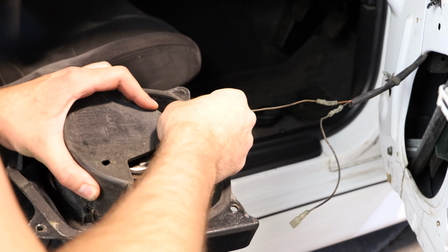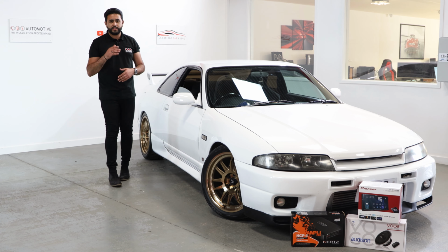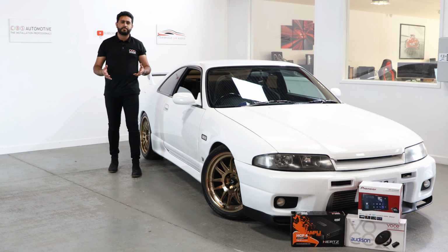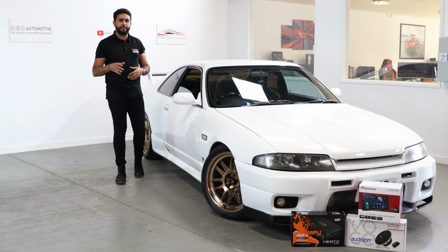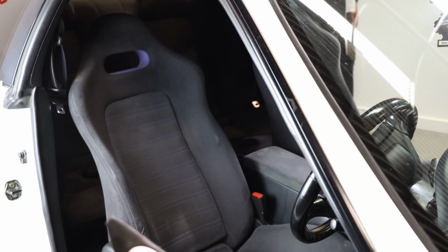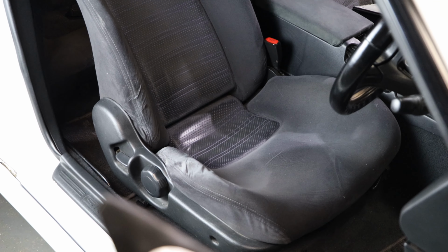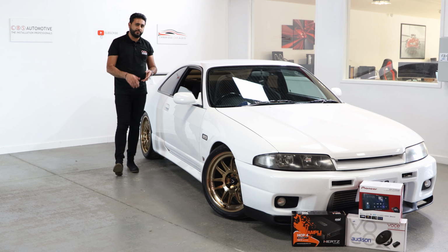Obviously, if you're looking for a little bit more volume as well as clarity, that's where we always recommend an amplifier. This customer took our recommendation, however, was worried that the amplifier was going to be on display. But that's not the case. We've hidden a Hertz HCP 4 amplifier underneath the driver's seat. We can completely customize these systems to exactly what you want. So whether you want a custom build or you want something completely factory look, we can do it all. So that was one of the key things for this customer, and we have achieved that today.